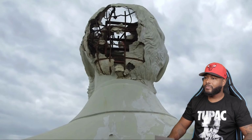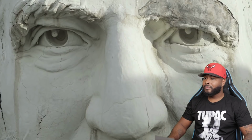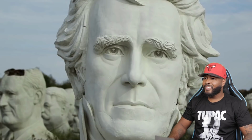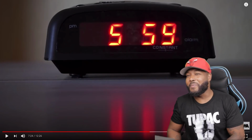But one of the creators, Howard Hankins, just couldn't do it. Instead, he bought the statues and moved them to his private property. And for several years now, the presidents have stood in the middle of a field. The paint's gradually peeling off, and pieces are falling off too. Some have already lost the backs of their heads. Some have lost their noses. It's a sad sight.